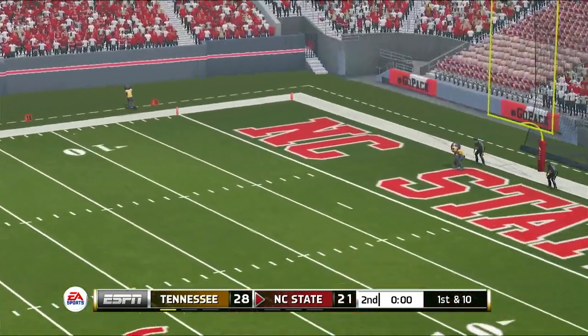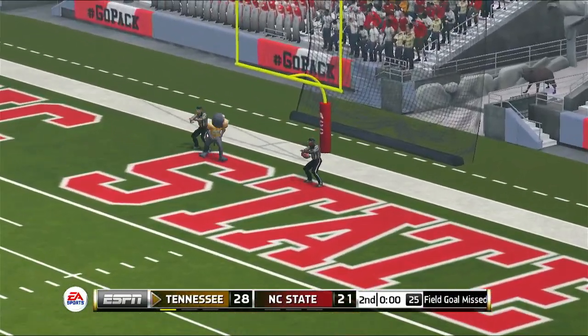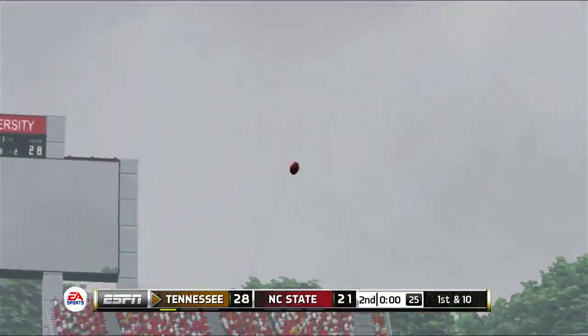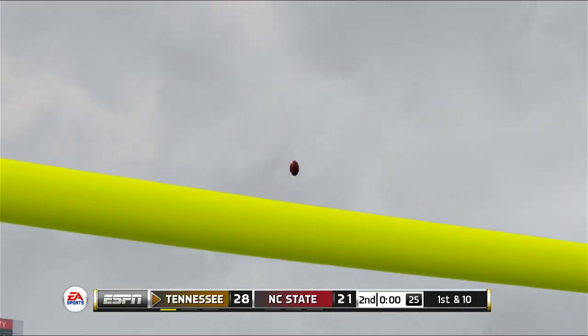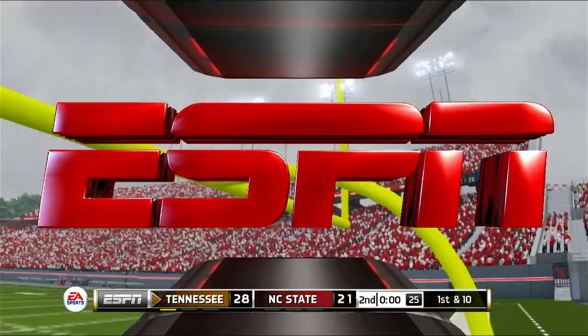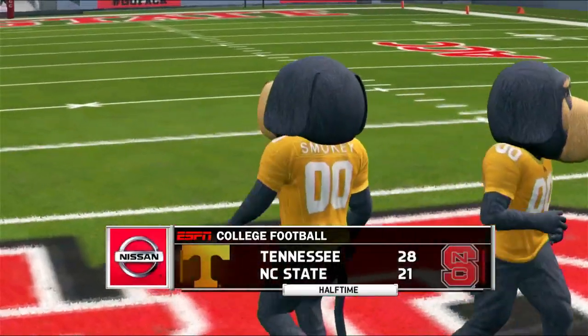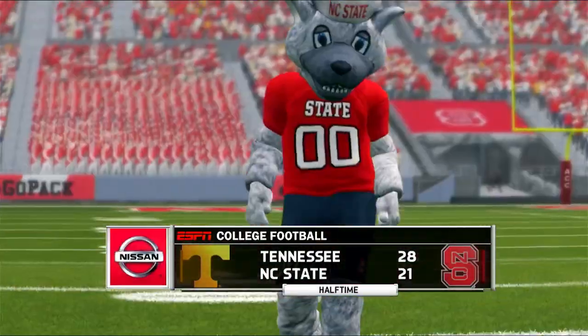The kick is away. It's long enough. And he missed it left. No good. A tight first half of football, and we head to the break. 28-21, Tennessee.